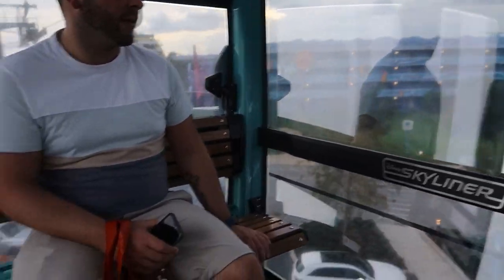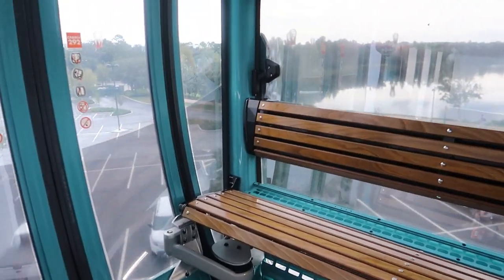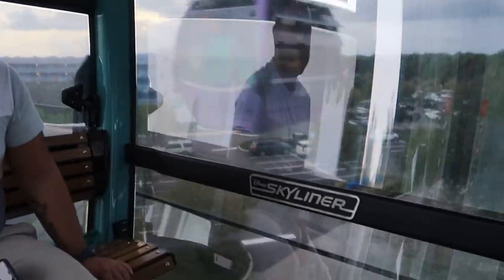This looks like a new parking lot to me. Yeah, it does look quite new. That's cool though. Can we actually say we've been on the Skyliner now? We've done it. Disney Skyliner.